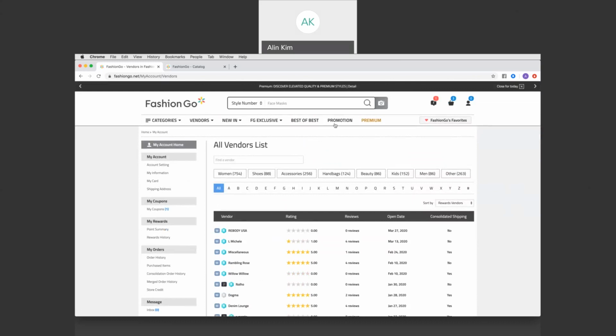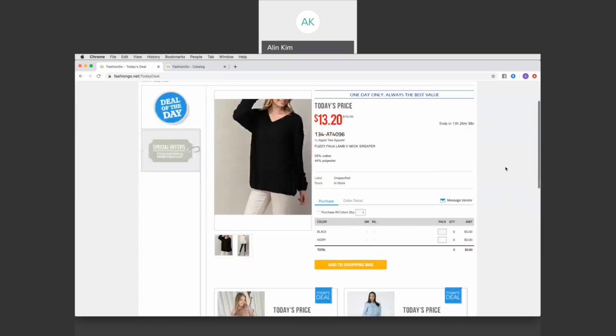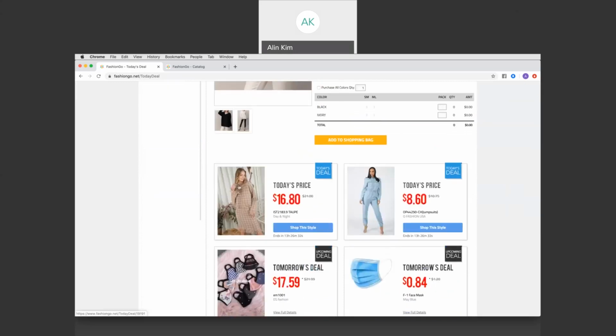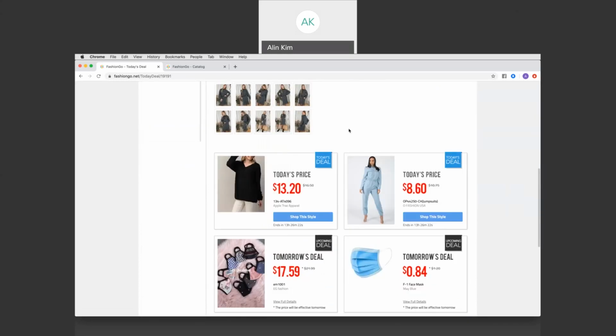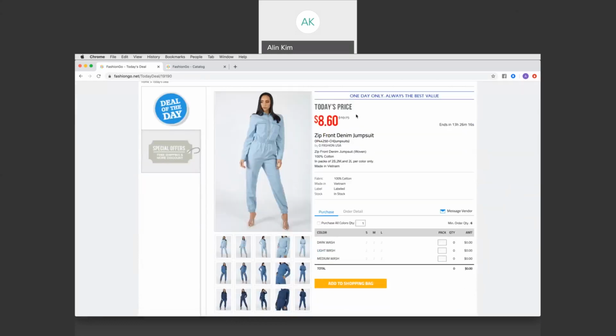Great. And then another page that I just really need to reiterate is the promotions page. It's a really good idea to keep your eyes on the deals of the day. We have 3 deals of the day, right? This one's pretty cute, actually. It was $21, but now it's $16.80. It is a 2-piece set. This jumpsuit is pretty cute as well. Was $10.75, but now it's $8.60. So these are basically flash sales, like 24-hour flash sales. As you can see, there's a timeline.